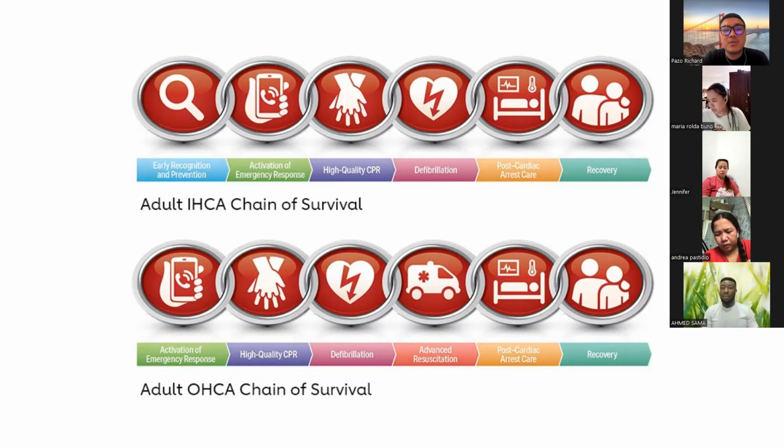According to them, these are the guidelines that you have to follow for the patient or the victim to have a successful recovery. So if you follow all the steps, most likely your patient will be okay. Now, the top list is IHCA, in-hospital cardiac arrest, and the bottom line is out-of-hospital cardiac arrest. So for caregivers, I usually discuss OHCA, but for CNAs, I'll be discussing in-hospital cardiac arrest. Okay, so let's go through that one by one.